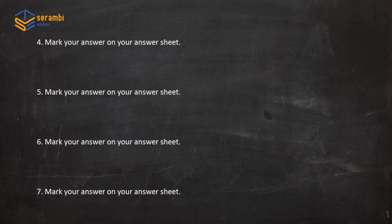Number 6. Shall I put this file on your desk? A. I'll take it now. B. It's probably under my desk. C. It's on the shelf.